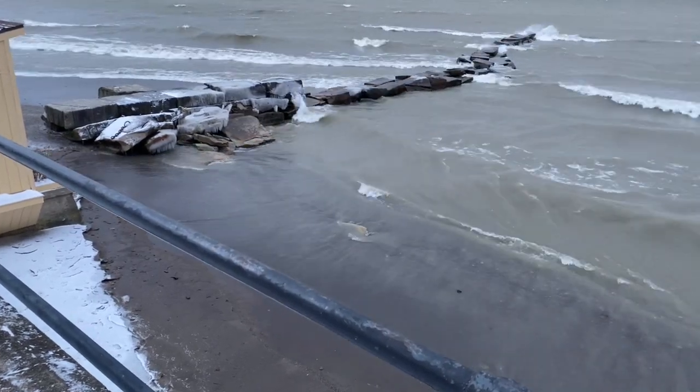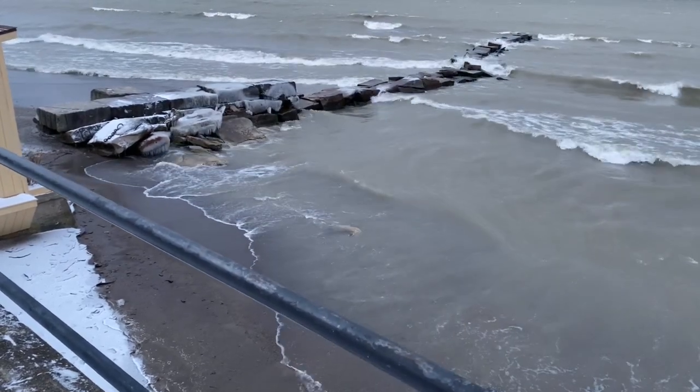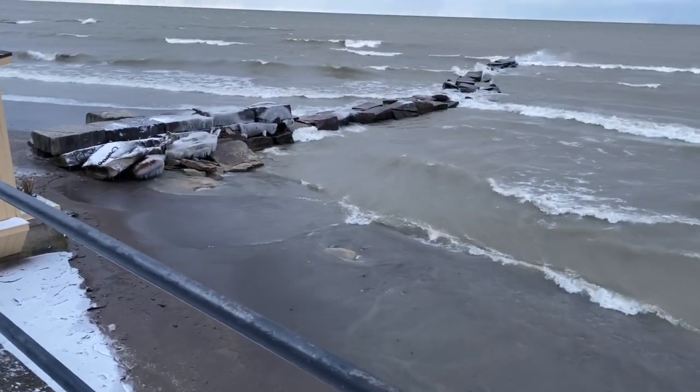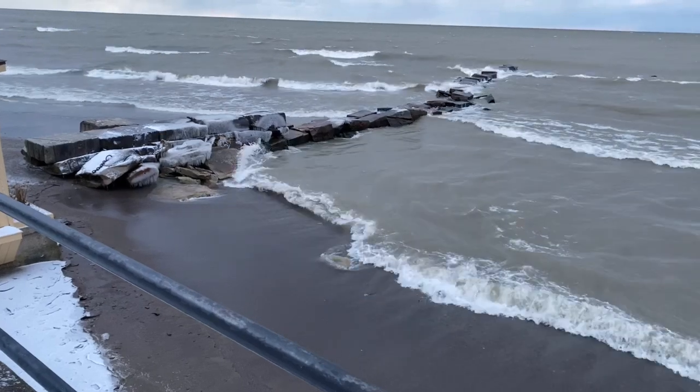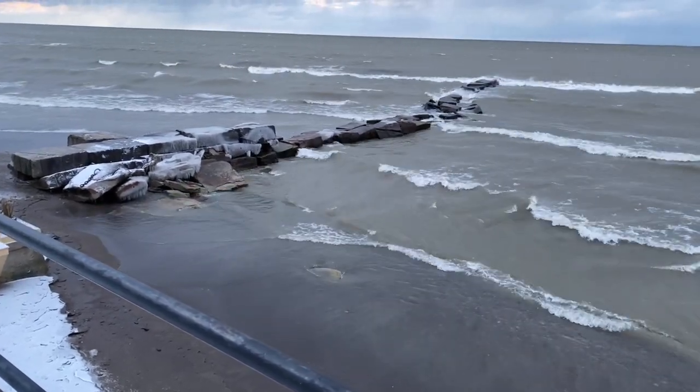So the wind is really blowing. I'm sure you can hear it on the video, but I wanted to give you a good look here at the waves crashing into Huntington Beach here on this cold winter day in February 2020.